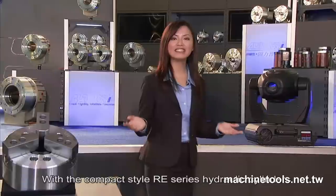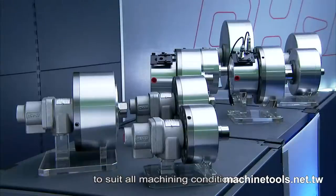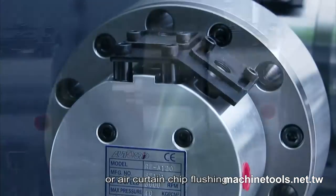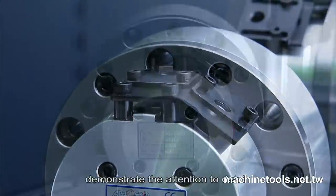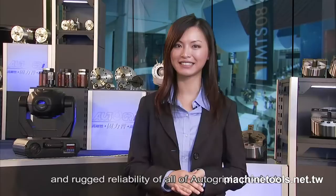With the compact style RE series hydraulic cylinders, you have a range of integrated options to suit all your machining conditions. Available with either through spindle coolant channels or air curtain chip flushing, these hydraulic cylinders demonstrate the attention to detail and rugged reliability of all of Autogrip's products.